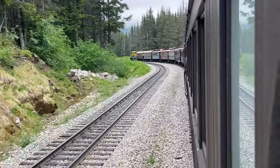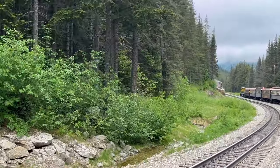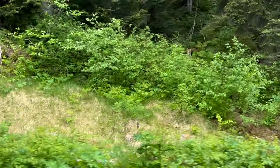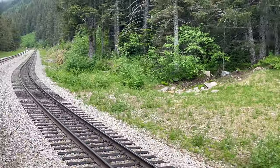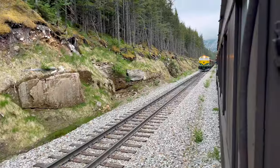Coming down the mountain, the weather was just a little bit better than it was on the way up. But here we're about to pass a train going up the mountain. Like I said earlier in the video, there's several different excursions for the White Pass and Yukon route. Check it out.